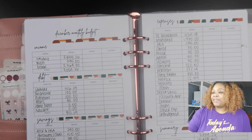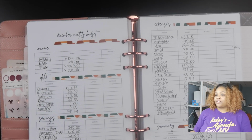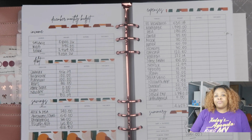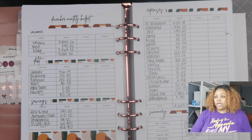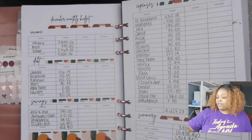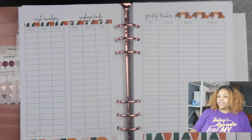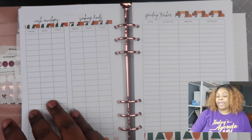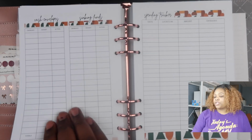So that is me, and that is how I do my reels. Oh, it's zoomed out all the way. That is how I do my budget in real time. And as the month goes along, I'll kind of update. You know, you got spending trackers here as you move along. What are you spending your money on? So you can kind of go back and update when it's time to do your actuals. You can see what you actually spent.